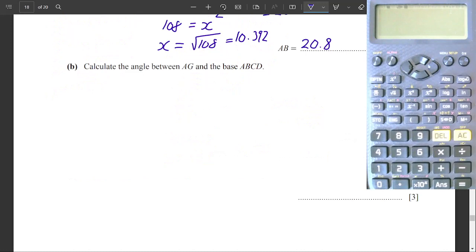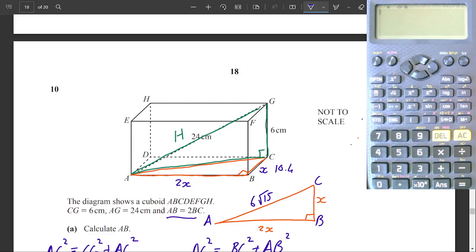Question 10b. The end. Finally, calculate the angle between AG and the base ABCD. So what they're talking about here is AG. We've got that there. It's the hypotenuse. And the base refers to this angle over here. So what we're talking about is the angle between AG and AC. So in that triangle, what do we have? We've got two sides: the hypotenuse and the opposite. And we want to know what an angle is. So we're going to use SOHCAHTOA.